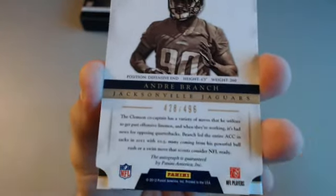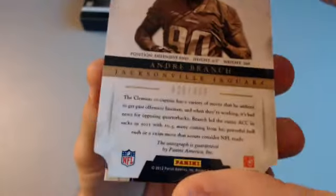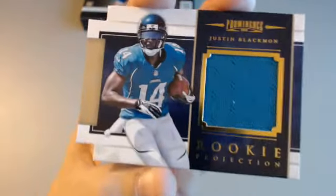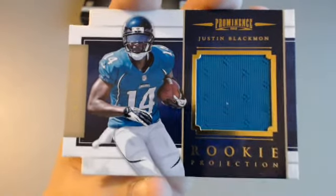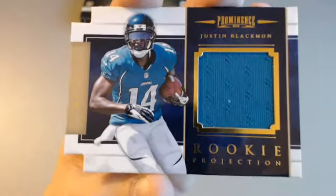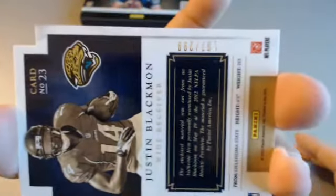That's saying a little much there. Oh my God, are you kidding me? Another Blackmon? This is the first time I've ever seen the same player, well, same team be all three. Skywalker again, wow. Rookie projection patch of Blackmon. That'd be numbered to 299. That normally happens in 14. I've never seen three of the same team come out of one box ever. I've seen two.